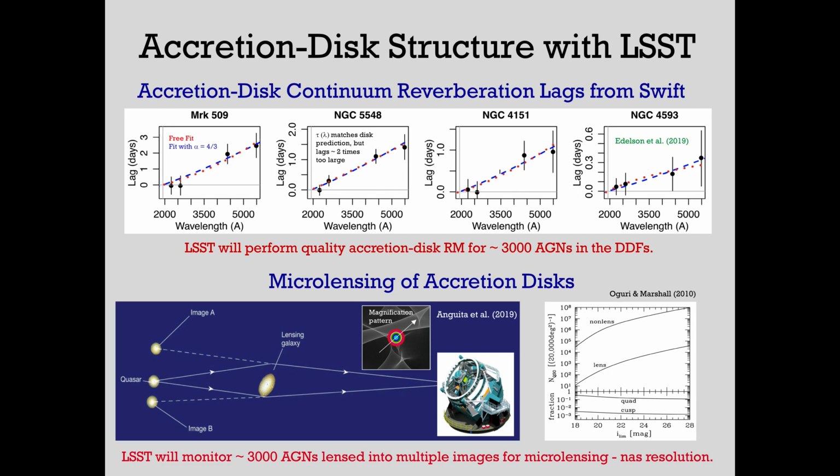From a standard AGN accretion disk that's being illuminated from a small central source, you expect the time delays to follow a scaling law, such as a power law with alpha to the 4/3 power. And so these blue curves here are showing that predicted relation for accretion disks. And you can see that the lag measurements agree with the predictions fairly well in terms of their overall functional form, although interestingly and puzzlingly, the lags quantitatively at all wavelengths are about 2 times too large compared to what you would expect from a standard accretion disk model.